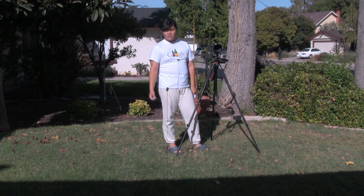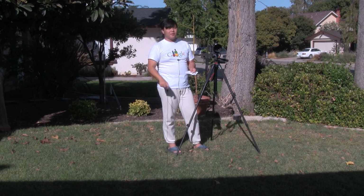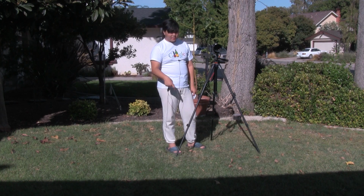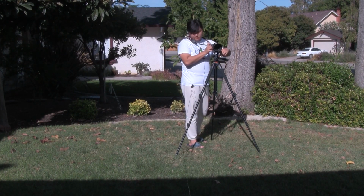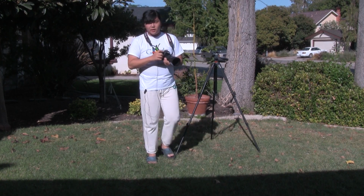Now again, like I said before, I can't give you an exact shutter speed because it will depend upon how fast your subject is moving and how good you are at panning your camera. First of all, with these high-speed shots, you do not need a tripod actually. So after you set up the settings and stuff, you don't need a tripod. Take the camera off the tripod now.